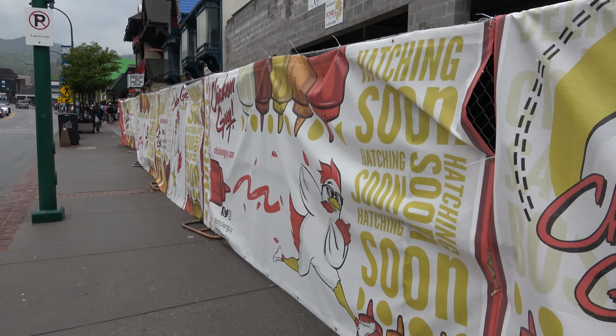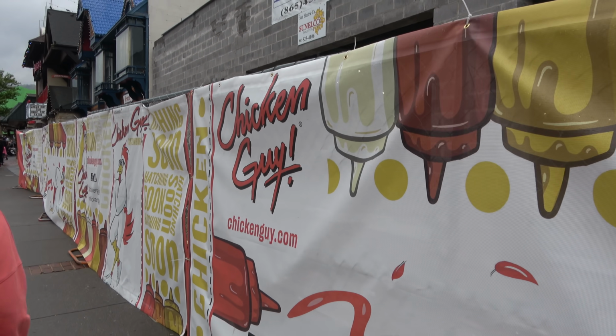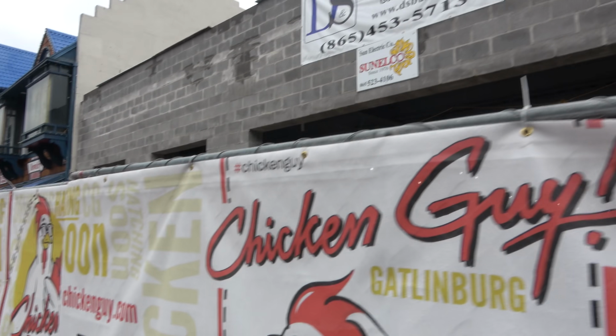Coming soon to Gatlinburg is going to be Chicken Guy. Guy Fieri's fried chicken sandwiches, fried chicken tender kind of restaurant. They have one of these at Disney Springs back at home in Orlando. I've actually never been there, but I think it's going to do very well here in Gatlinburg.